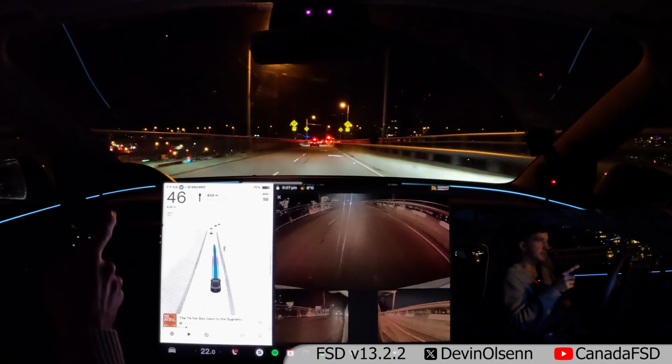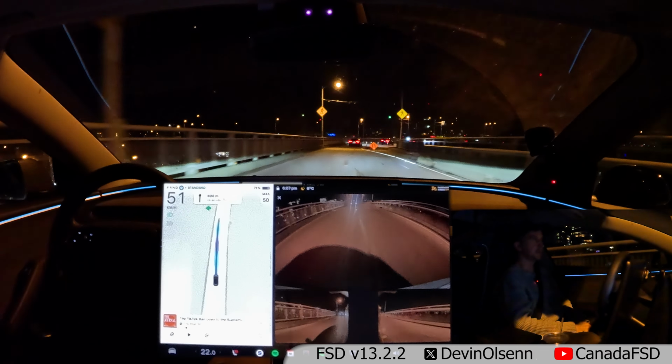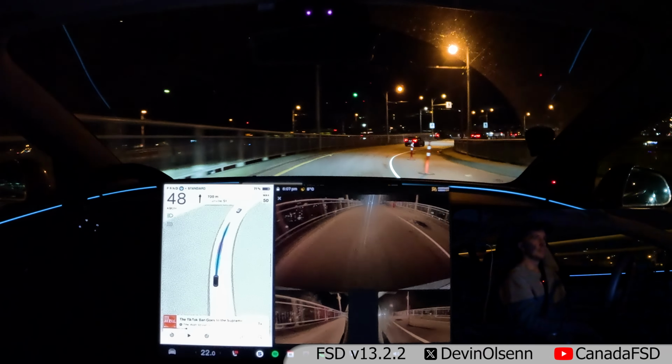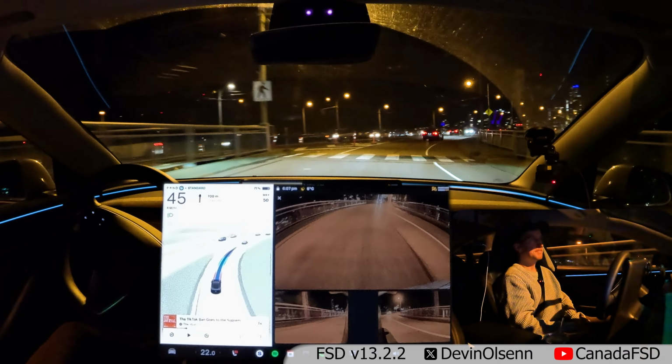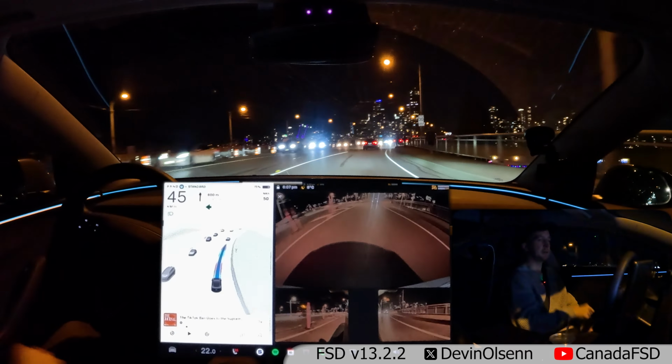Okay, so I can see that this lane is going to end. I would signal over probably now, exactly what the car's doing. Perfect job. And then where we're going, I've never actually been before. I wouldn't hit that. Okay, good.